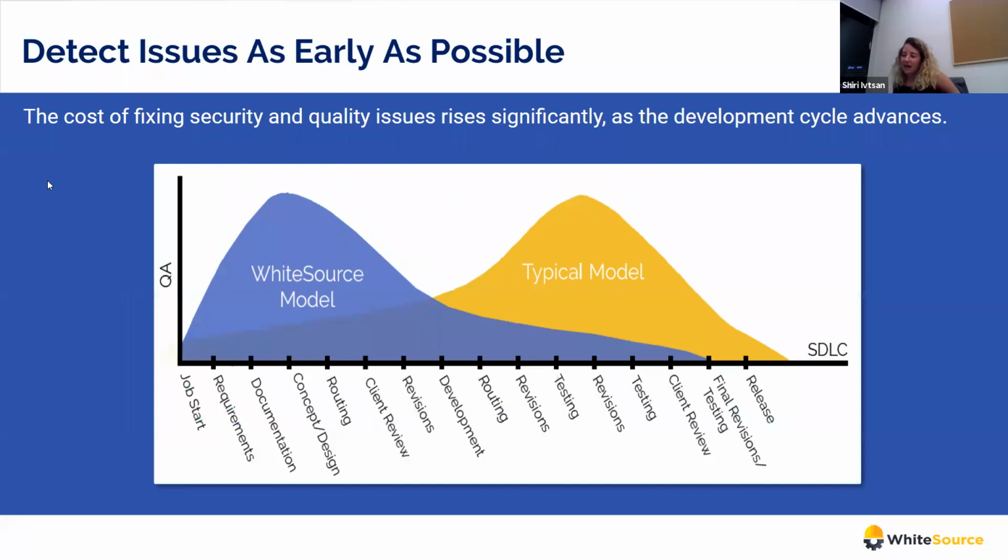We do believe in the shift left model. This is not a new thing. Most of you are probably familiar with it. But of course, the cost of fixing a security vulnerability or even a quality issue, if you fix it in the requirement stage, in the concept stage, is a lot cheaper than fixing it after you release. And this is exactly the same thing when dealing with open source vulnerabilities and with the software lifecycle.